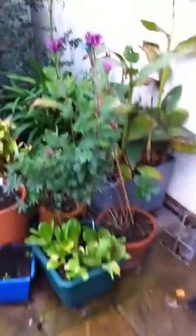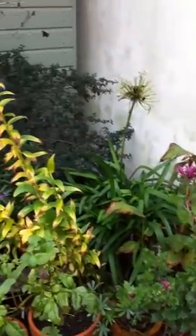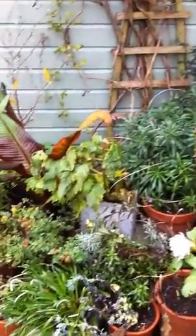Can't remember. Coming around here, got some winter salad leaves on the go there. Some more chrysanths. Everything else looking a little bit the worse for wear as it is the end of the season. Banana plant still hanging on in there.